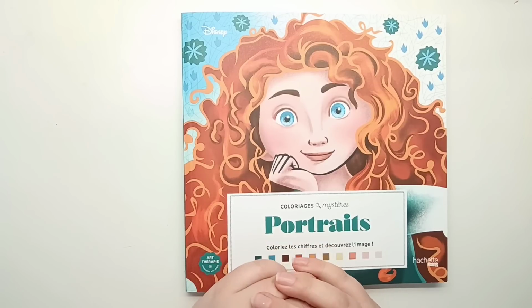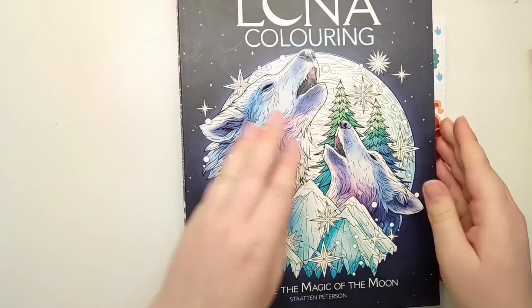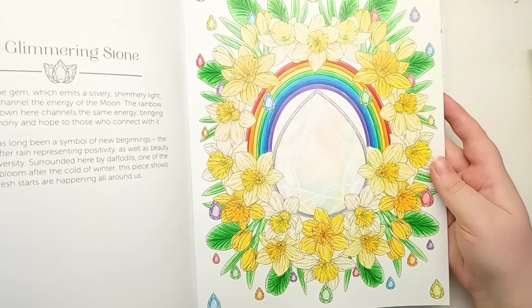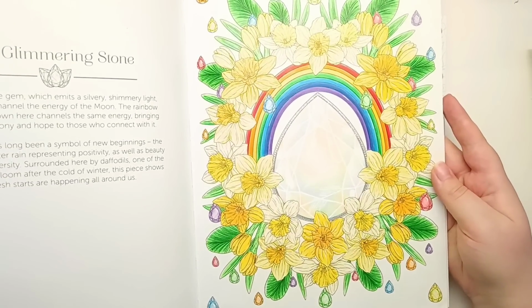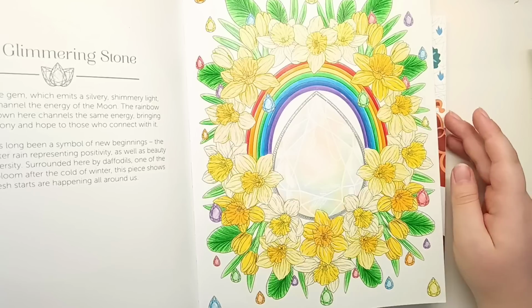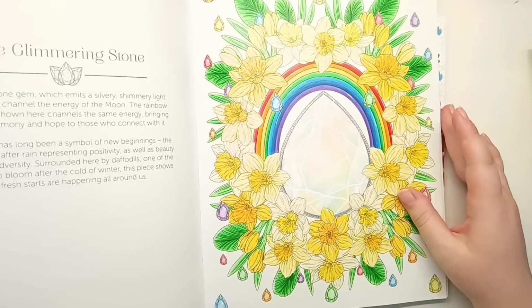There's quite a few I liked this last month, but I think my favourite has to be the one I did from Luna Colouring, the Glimmering Stone page, just because it really challenged me, got me outside my comfort zone with this rainbow stone, and the process was really enjoyable as well. So that's my personal favourite.